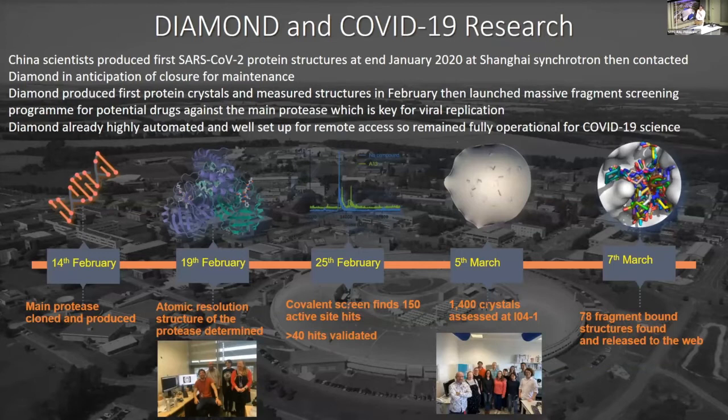So the first high-resolution crystal structure, at that time the highest resolution crystal structure in the world, was done in February. And then that fragment screening process was one of many types of measurement that was brought to bear, for example, in the search of potential ligands that could provide the basis for anchoring drugs and so forth. So by early March, we were already assessing, through fragment screening, potential agents to bind to specific sites. Most of the work at that point was focused on the protease, which is the key for viral replication.